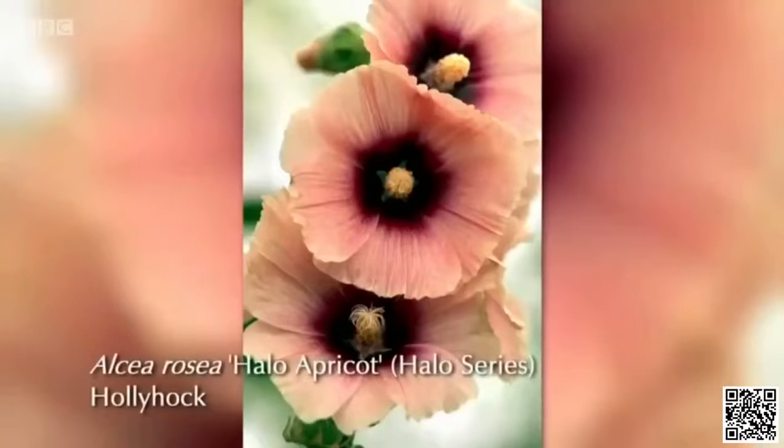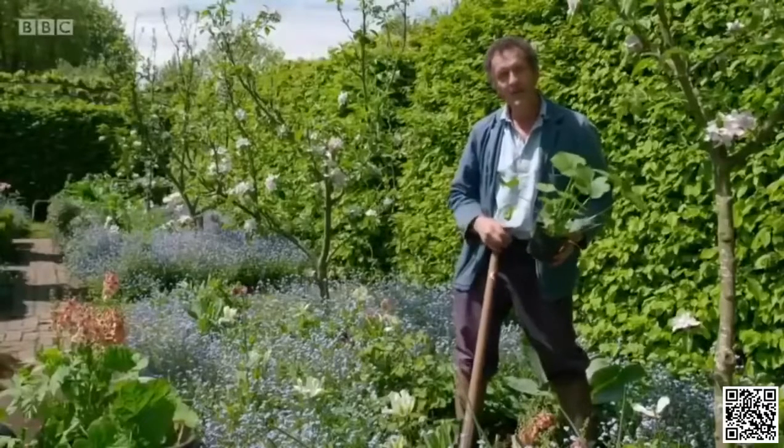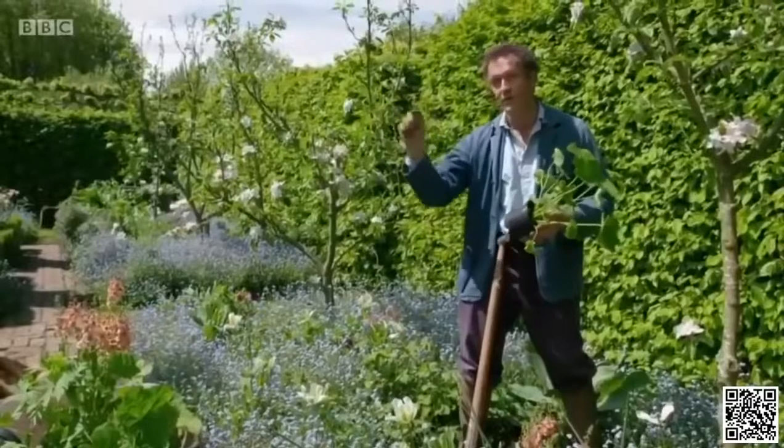Now, I love hollyhocks. This one is called Halo Apricot, and hollyhocks are biennials. And what that means is that it sets its seed in the first season, the end of summer, germinates, and then the plant grows, establishes the body, so it looks something like this in spring, and then will do its flowering that summer, which means either you sow fresh seed every year for flowering the following summer, or they seed themselves if they like it.